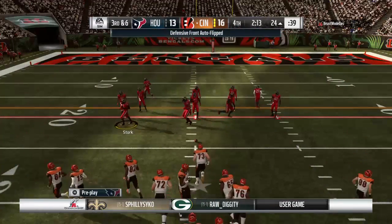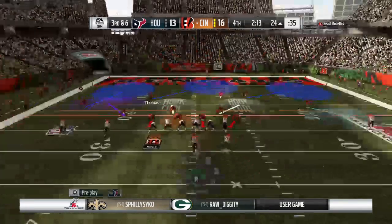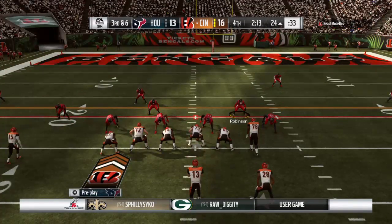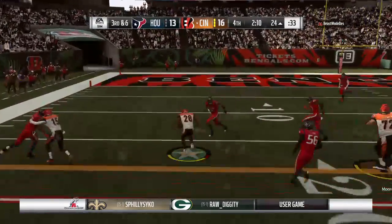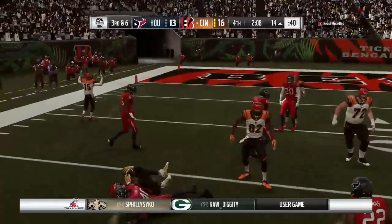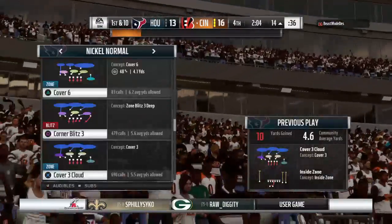One of the bigger plays in the game thus far, and the crowd getting into it as we come up on a big third down. They'll run it now out of the gun. And down inside the 15 he goes. 10 yards there on a Bengal first.